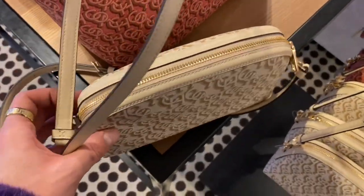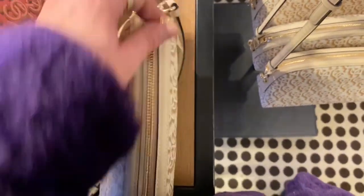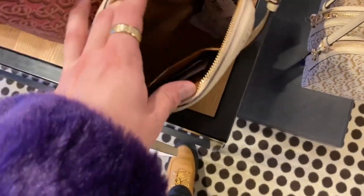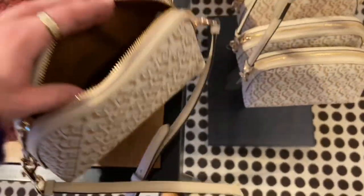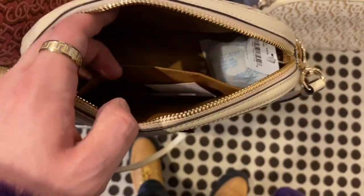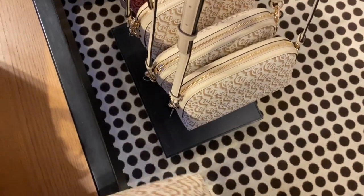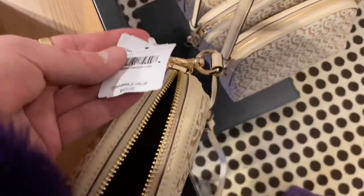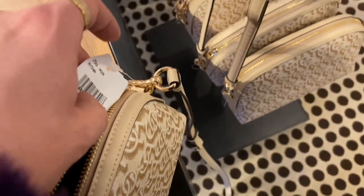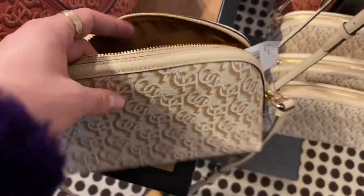But the leather and the canvas don't feel too bad. The city tote, we already know, does have a thin canvas. But the matte crossbody doesn't seem to be too bad. Has a nice leather trim, and the bottom is leather as well. And the inside has a nice brown lining. Both have their respective story patches. This one says it's $400 comparable. They're really marking up that comparable value. But to be fair, it does say it's $229.